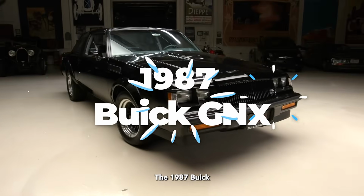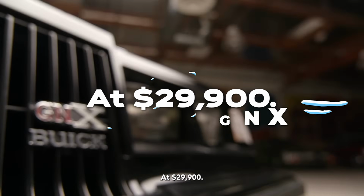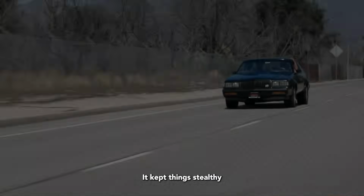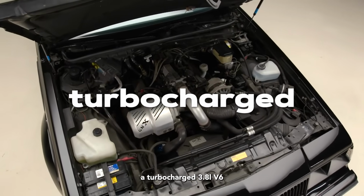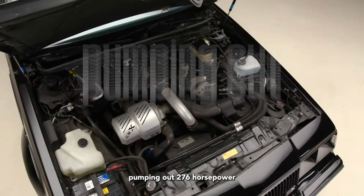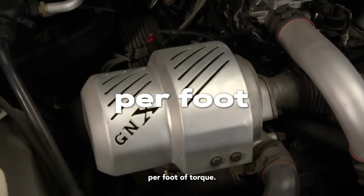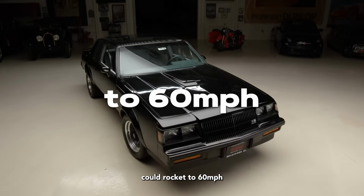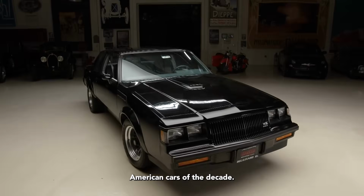The 1987 Buick GNX was the ultimate wolf in sheep's clothing. At $29,900, it didn't flaunt its power with flashy looks, it kept things stealthy with an all-black exterior. But pop the hood and you'd find a turbocharged 3.8-liter V6 pumping out 276 horsepower and a monstrous 360 pound-feet of torque. This Grand National to the extreme could rocket to 60 miles per hour in under 5 seconds, making it one of the fastest American cars of the decade.